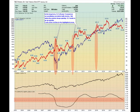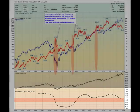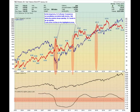This next chart is looking at the correlation of the TLT to the S&P 500. And as you can see, here's the active part of the chart here. You can see that there's absolutely no correlation right now between the activity of the S&P 500 and the TLT. And you look back here in the past, once they diverged and it's negatively correlated, you've seen more downside in the market. So we'll watch this.